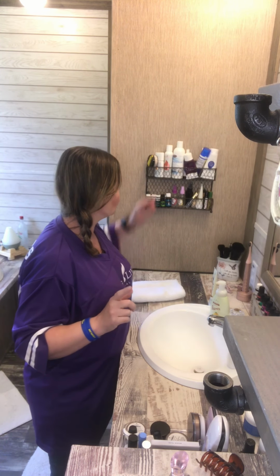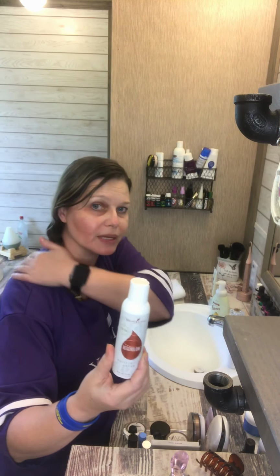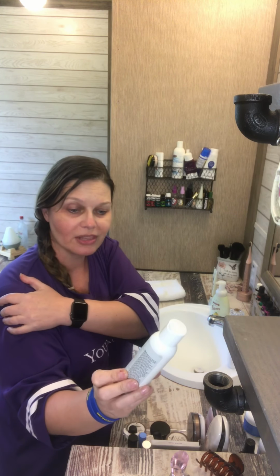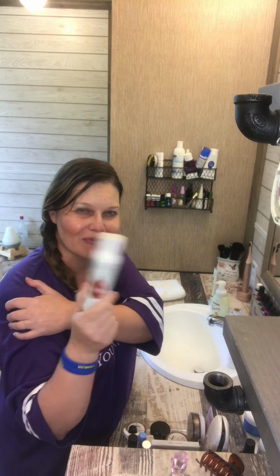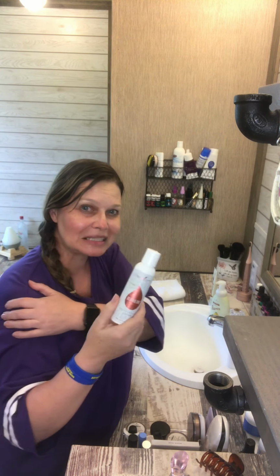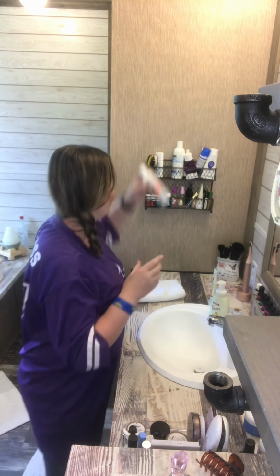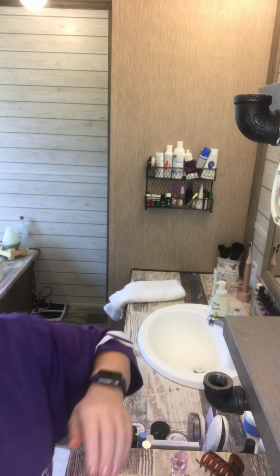I also used the Regeneron cream. I use it on my right shoulder because I have issues with my right shoulder here. Even though it's a moisturizing cream, I use it for other things besides just cream. Catch my drift. Okay, and so that would be my nighttime routine basically.